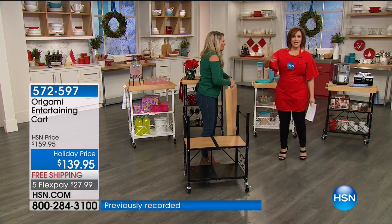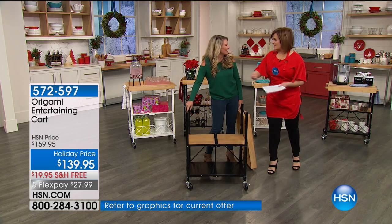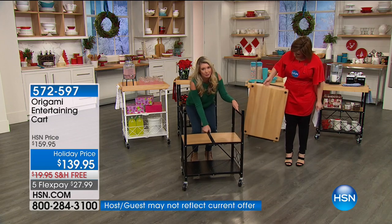Because we always run out of that space. Right? Nobody ever has enough counter space for Thanksgiving. This year we were like, where do we put this and where do we put that? Right. Now you've got extra space as well. Exactly. So if you're not using it, it breaks down to absolutely nothing.